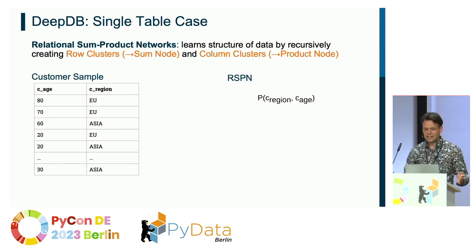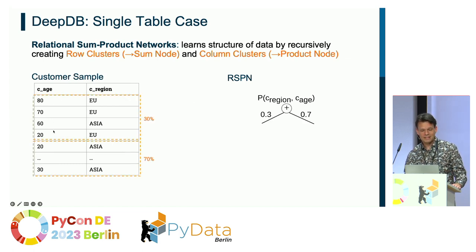So it takes, for example, this table, which has only two columns. It is a customer table which has two attributes, the customer age and the customer region where the customer is coming from. So here you see older European customers and some older Asian customers, but also younger Asian customers. And what it should learn is the data distribution of this table. The first step in these models is splitting the table into so-called row clusters, which is shown here, maybe 30% go in one cluster and 70% go in the other cluster.